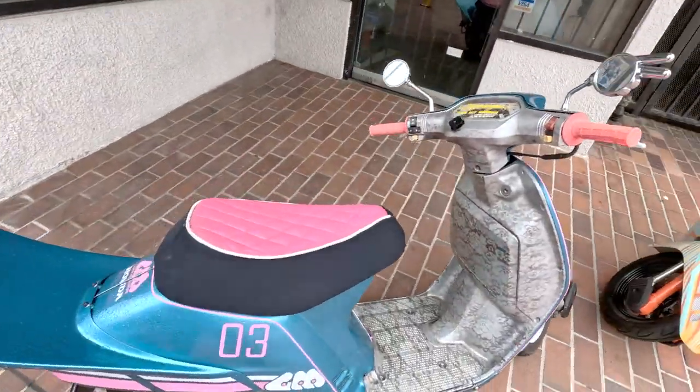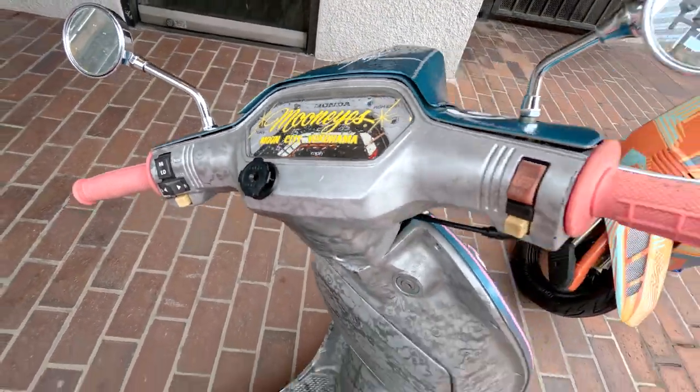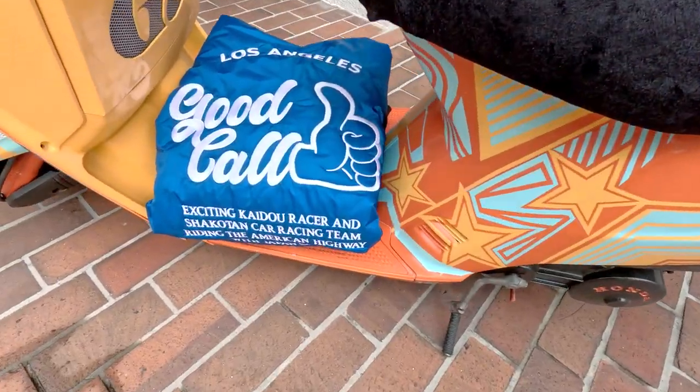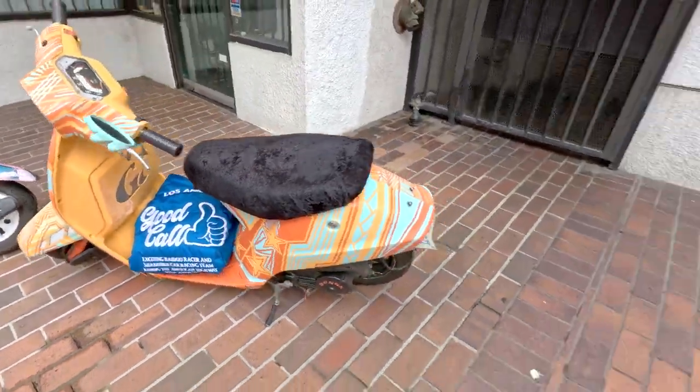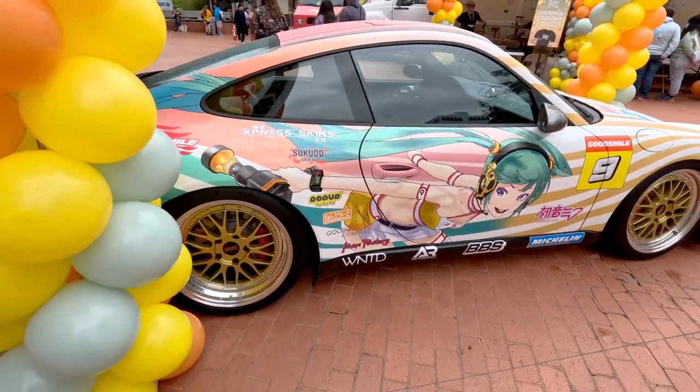But one of the first things you see at the event is all the Itasha vehicles they had up here. They had some little mopeds, they had some motorcycles, and these mopeds are just so cute. I absolutely love these. I didn't get any footage of the motorcycles, unfortunately, because they left early. They were already gone by like 2 p.m.